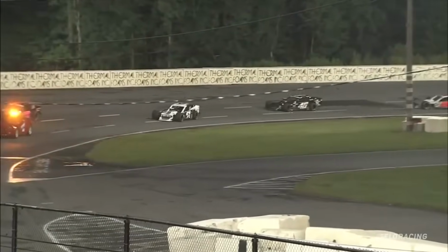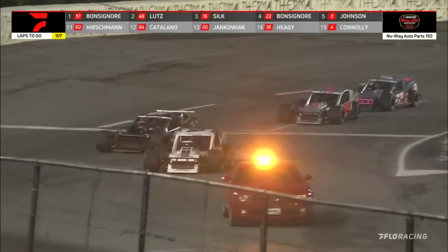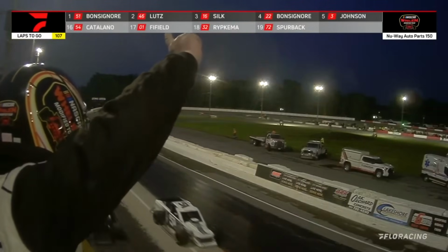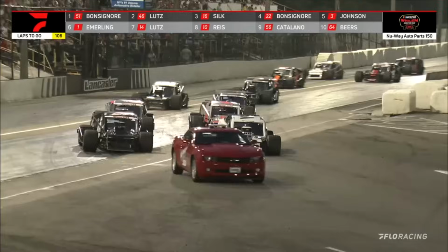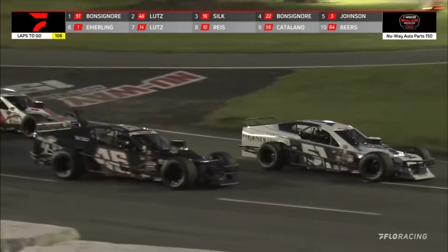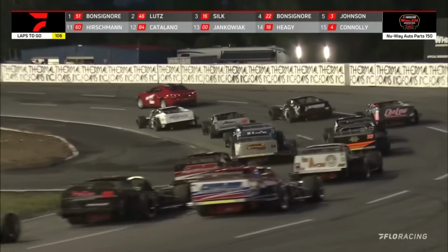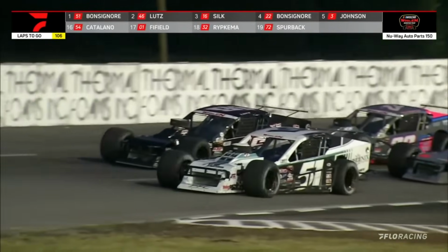So, again, it looks like we're about ready to institute what they call now the lucky dog. It'll drift back to the bottom of the field, and I believe that's going to be Melissa Fifield. Melissa Fifield, well recognized in the Wheel Modified Career for her accomplishments as a female driver. So, lights in the pace car are out, ready to get back under the green flag here. It'll be 105 laps to go when the field gets the green flag.